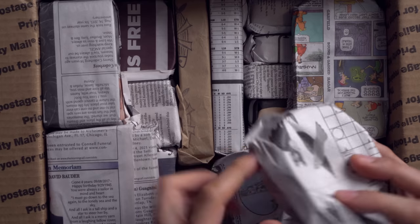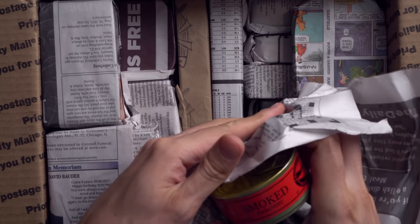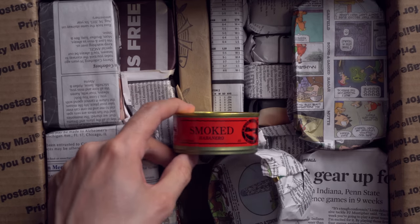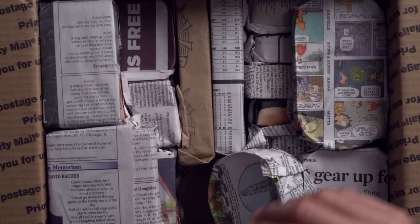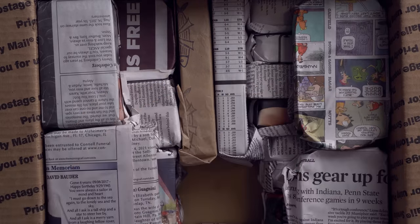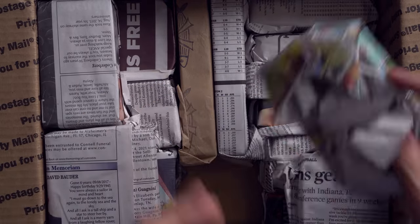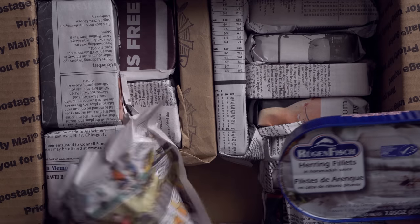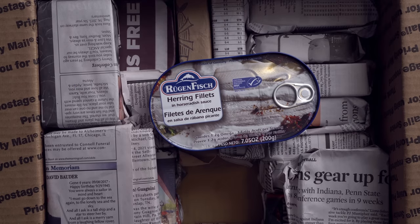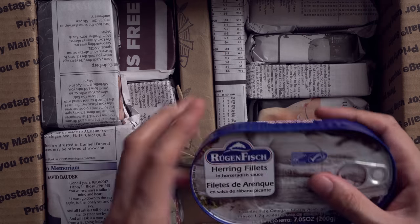Is this Wildfish Cannery? No, this is Ekone smoked habanero oysters. Indeed. This is so much fun. And then this is Wildfish Cannery smoked herring. Rügenfisch! Yeah, Rügenfisch herring fillets in horseradish sauce. They just got the wackiest flavors, so we're gonna do one more.